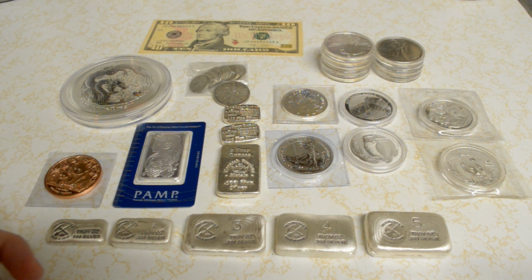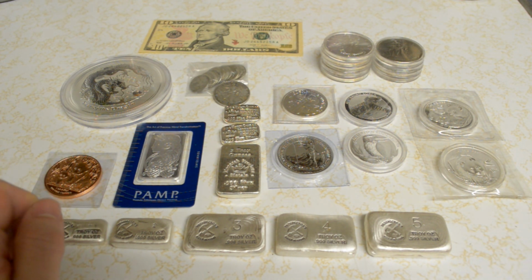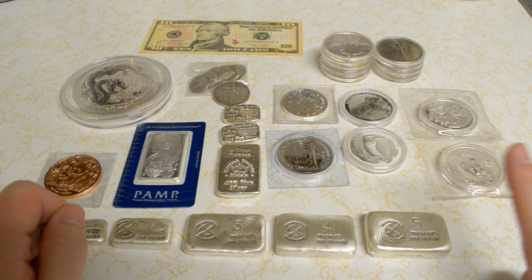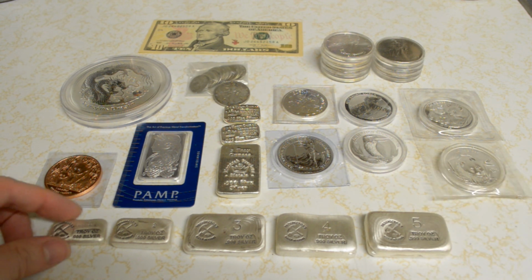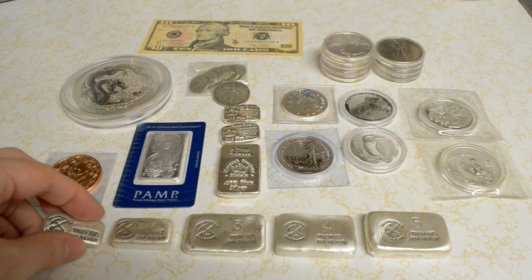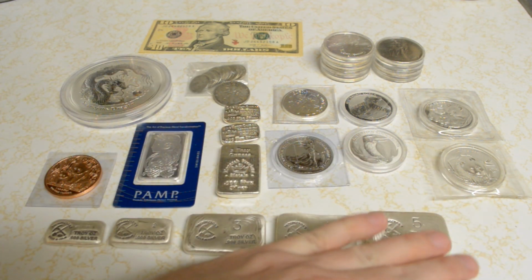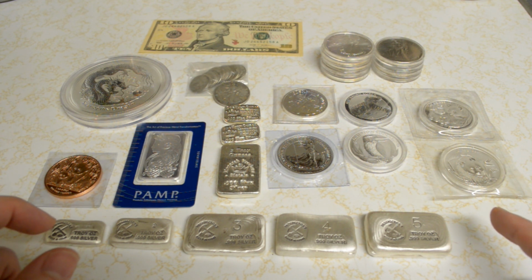But whereas a 100-ounce bar is only going to be maybe 50 cents to $1 an ounce over spot, because they still just have to make one bar. It just happens to be a lot bigger. So they're going to make $100 on that, whereas they're only going to make $3 or $4 on something like this. So the bigger the bar you buy, the less of a premium you're going to pay per ounce.